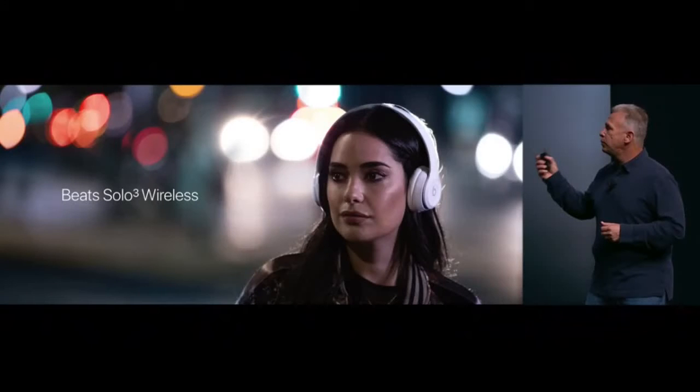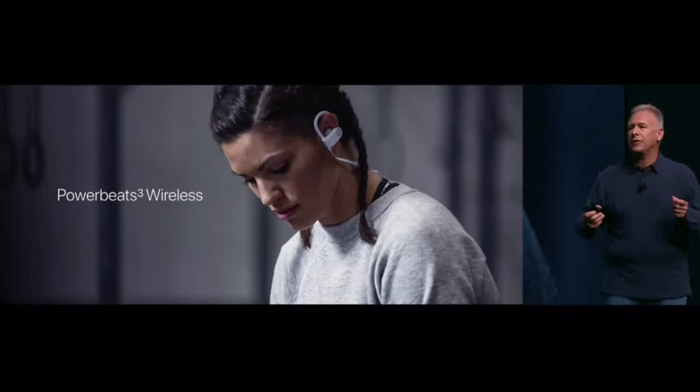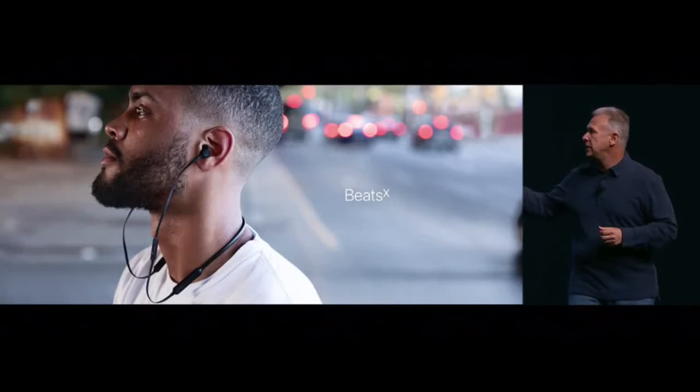Apple did upgrade the rest of the Beats lineup with a new W1 chip as well for seamless integration with all of your devices. Now, the Beats Solo 3 now feature 40 hours of battery life, so I will be getting those as well, and I think they're going to feature the new gloss black color, if I'm not mistaken.